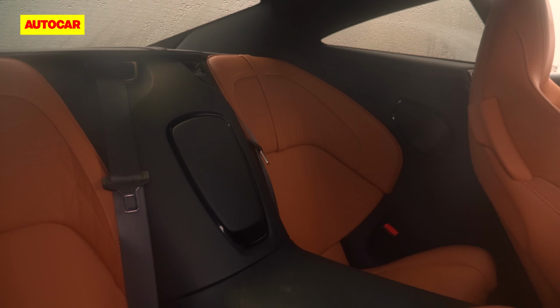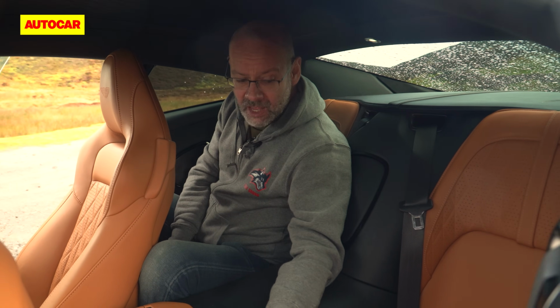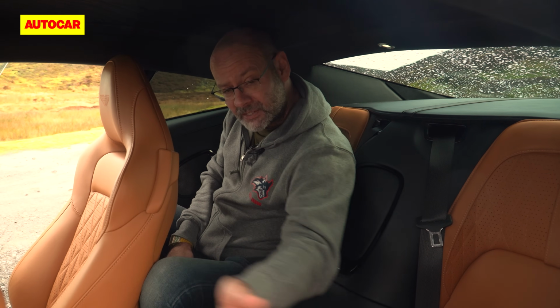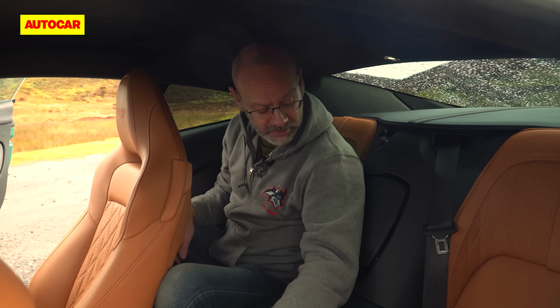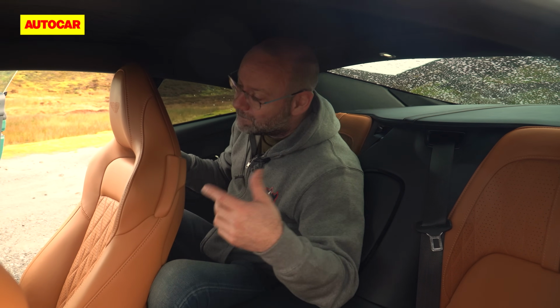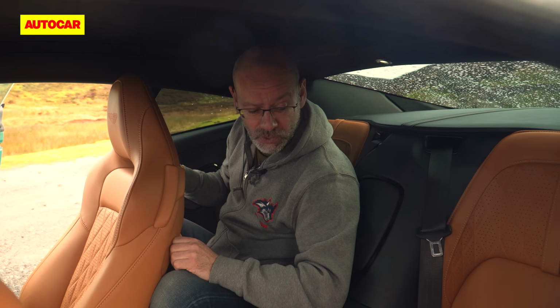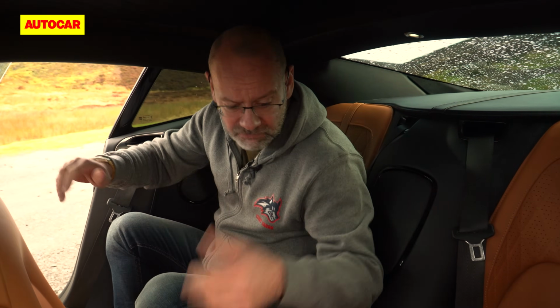There are Isofix child seat mounts, and if you want to take kids, it is fine. And actually, if you push the passenger seat forwards, you could probably take 3 adults in here, plus somebody very small here if you wanted to. I mean, you wouldn't want to go far, but it would get you out of a spot. And yeah, if you've got pretty small munchkins, they fit in here. No worries.